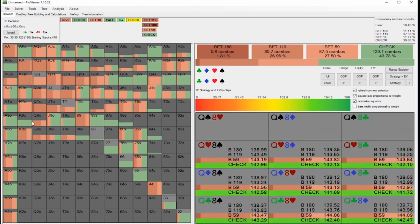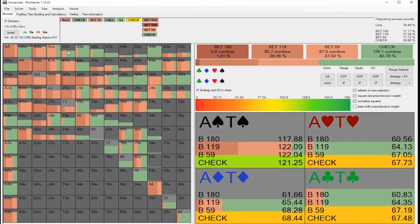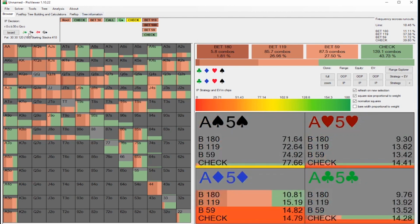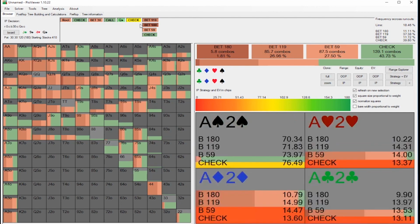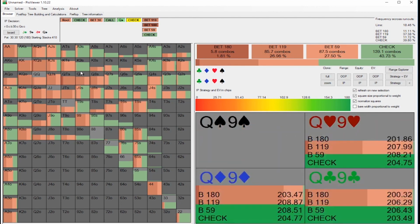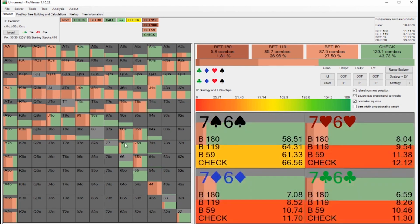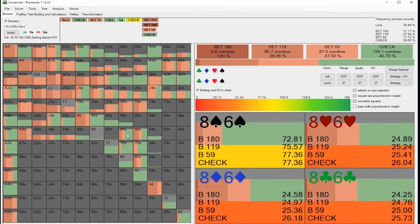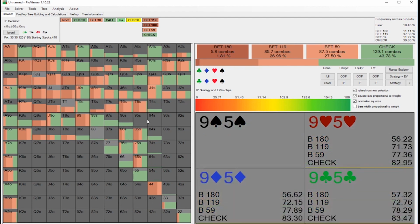So it's also very nasty when you bet your ace-10 and you face a check jam, you have to fold a lot of equity. So you can see that Raikuma's strategy in position is very polarized. He's not betting so many open-ended straight draws and flushes. You can see that, for example, 7-6 in spades, 8-6 in spades is checking back a fair amount of the time.